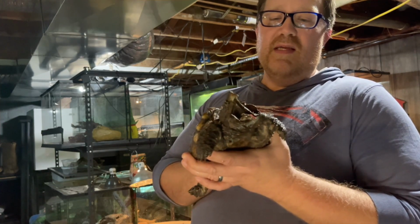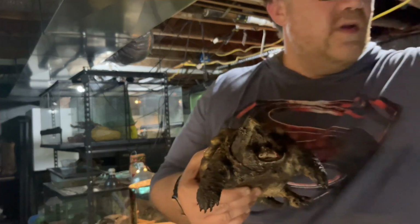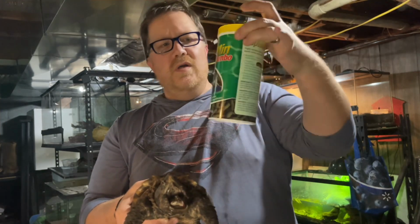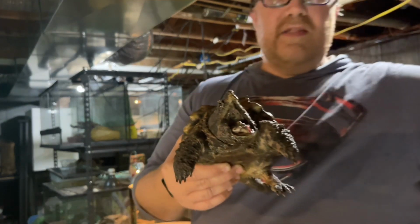In captivity, he gets fed a main diet of turtle food. Like I have this stuff right here, large jumbo Reptimin jumbo floating food sticks. He gets several pellets of those every day.